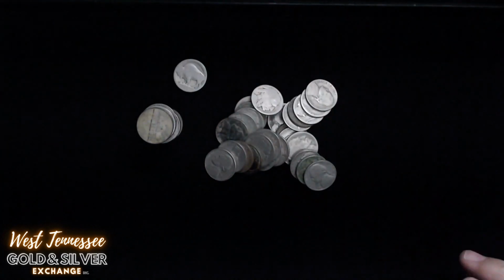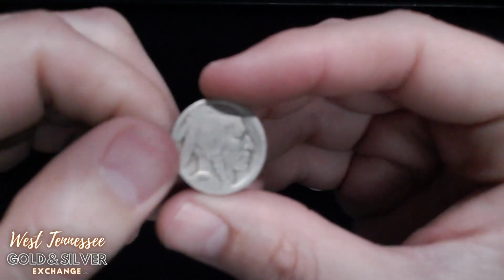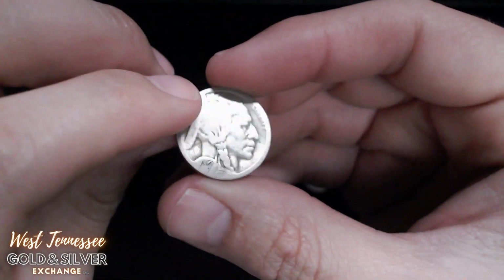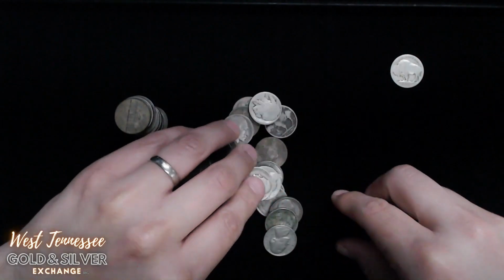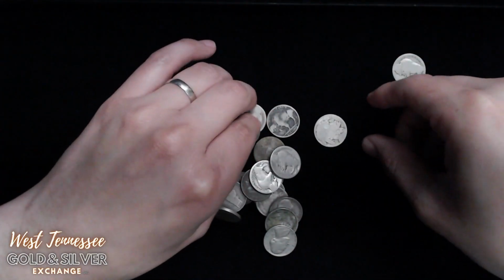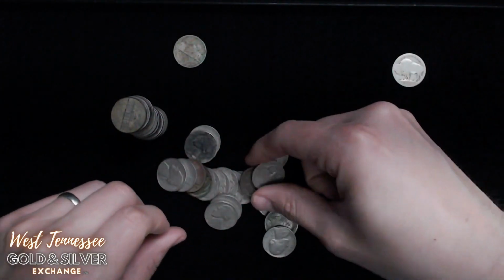Let's keep the train moving with these nickels. We got an Indian head. No date, really. I think I'm just going to separate these before I start doing that. Separate the buffaloes.